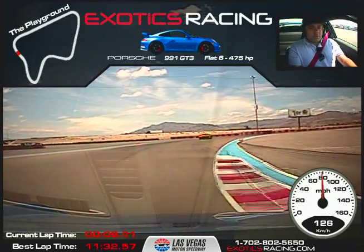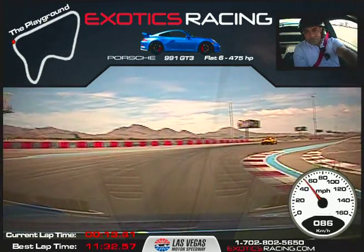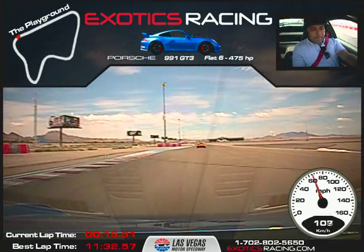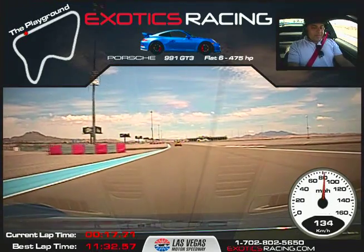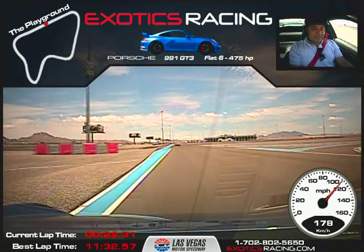Brake in a straight line, brake hard. Now turn in, release the brakes. Maintain that speed, unwind the wheel now, full throttle. He'll pull on us in the straight, but we'll eat it up this corner, this lap. Shift up. There's your first lap. How you doing? Awesome. Keep it going.